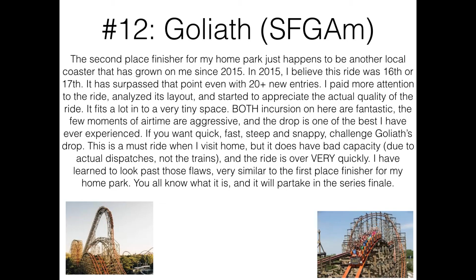It actually rose in the ranks from last year. It's another local coaster charm that I found more appealing than it did last year. I realized that it's really good. It fits so much in what little space they had. They had Iron Wolf in this spot, and now they have this. They had so little room, but they did so much with it. And I believe in 2015 it was like 16th or 17th. It was an honorable mention in my top 15 last year.